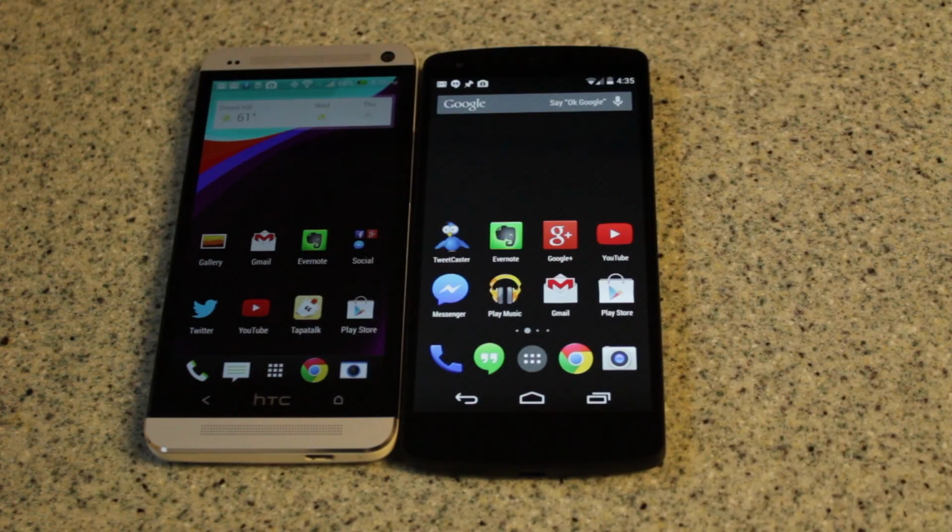HTC One. Now before we start this comparison, let me just say that I use both devices extensively. I have used the HTC One for the past 5 months, and I recently got the Nexus 5, and I've been loving it. So both of these devices I truly think are great, and both of them I love. So just so you know, there's not going to be any bias towards any one of them, because I think both of these are truly great devices. So now let's get to this comparison.